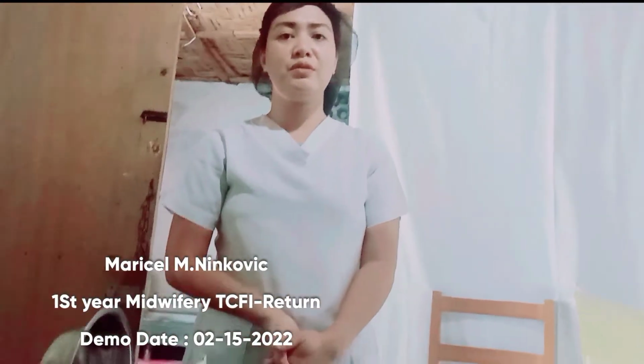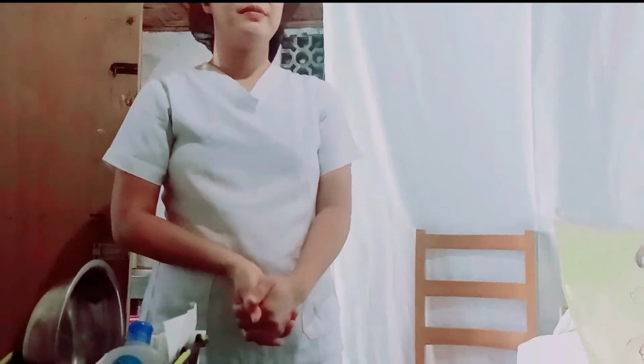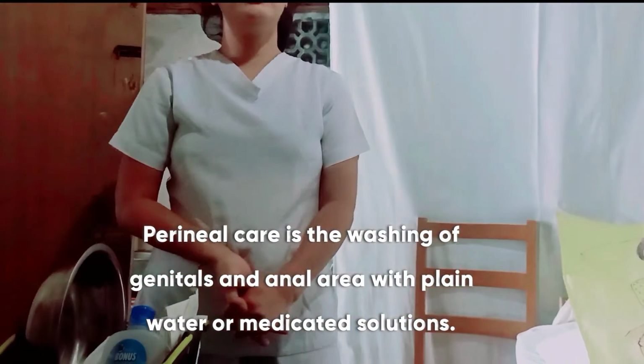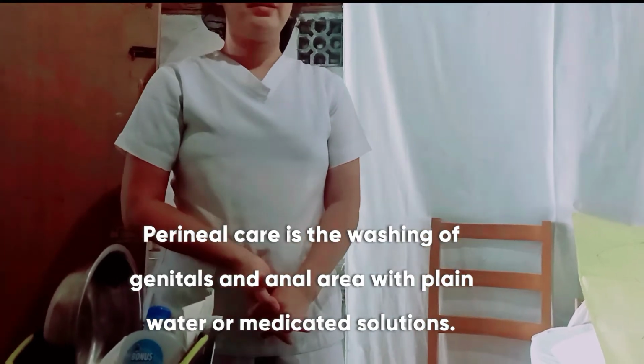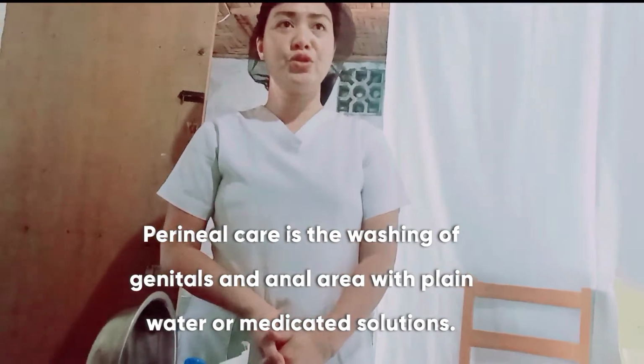I'm going to demonstrate the perineal care. So, what is perineal care? Perineal care is the washing of the genital and anal area with plain water or a medicated solution.